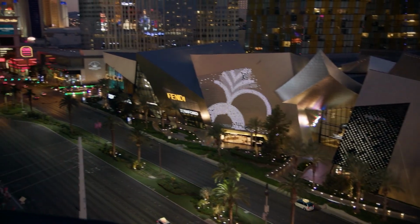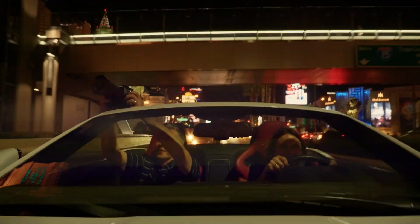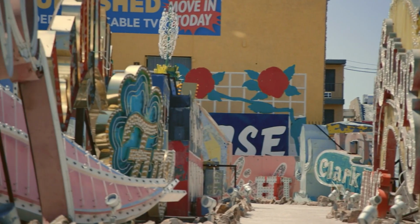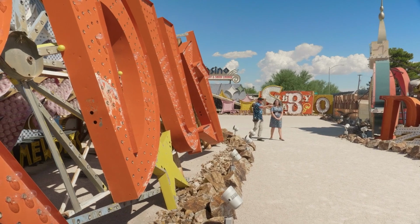I had witnessed the birth of neon and watched it come to life, lighting up the Strip in the heart of Vegas. To complete the life cycle of this unique product, I headed to the Neon Museum, a collection of some of Vegas's most famous signs from days gone by. And giving me a personal tour of the lot was marketing executive Tracy Sprague.